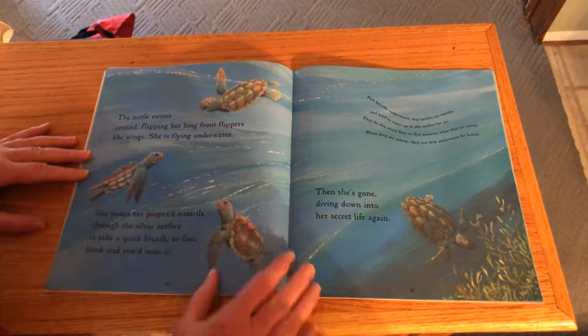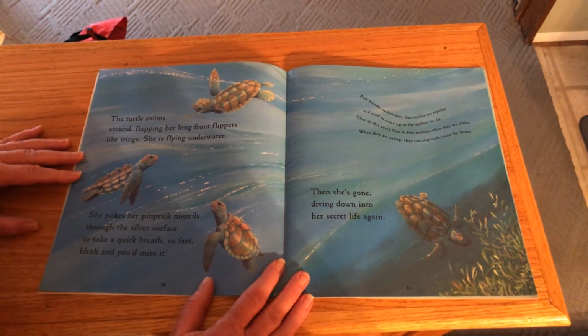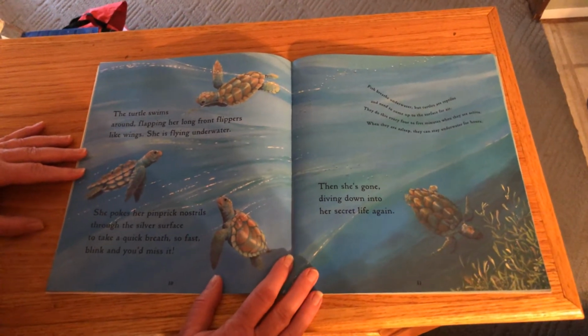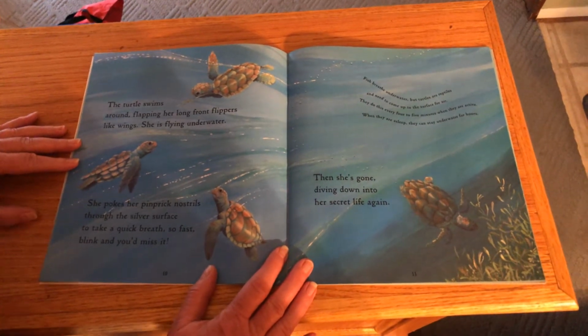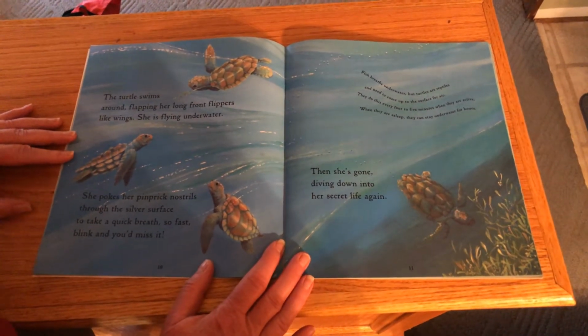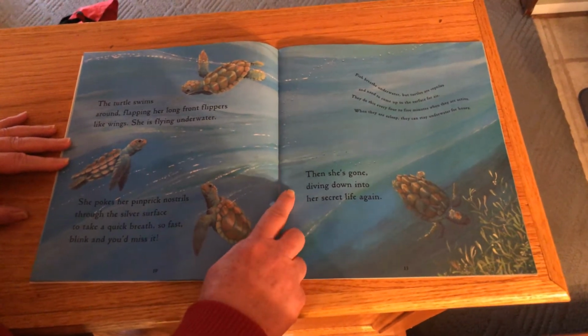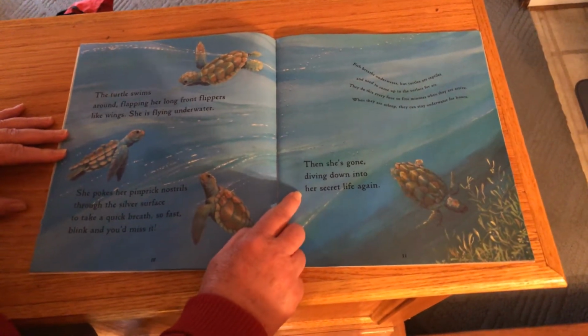The turtle swims around, flapping her long front flippers like wings. She is flying underwater. She pokes her pin-pricked nostrils through the silver surface to take a quick breath, so fast, blink and you'd miss it. Then she's gone, diving down into her secret life again.